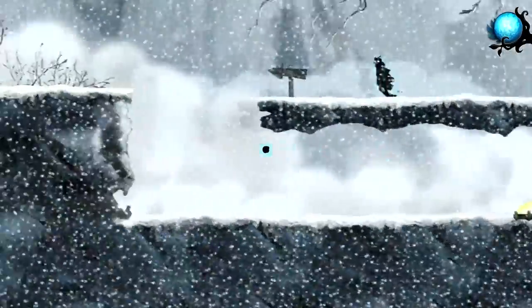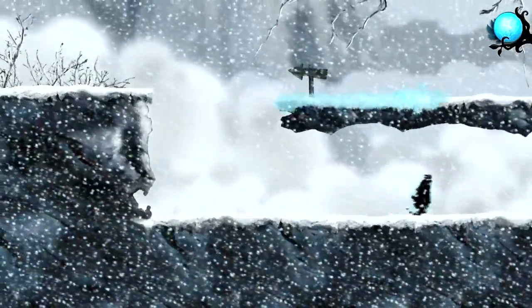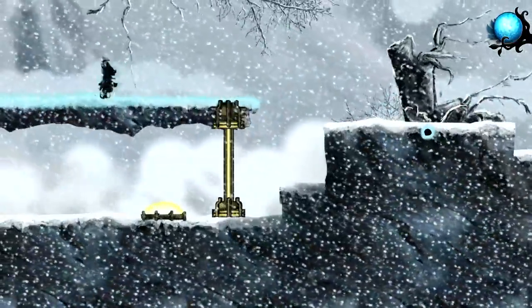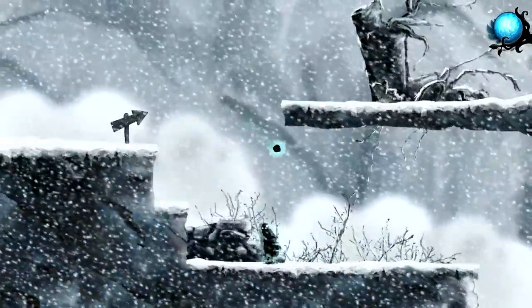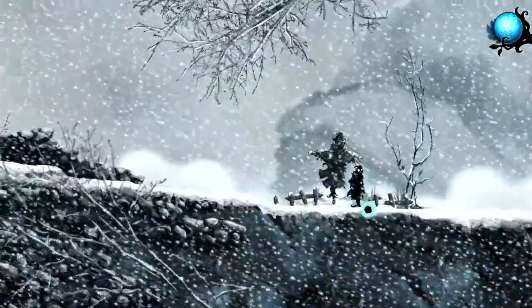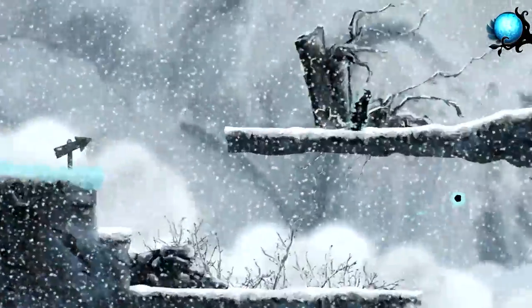Now, what's the part that I'm going to have to slip through? Oh, right here, obviously. I'll go ahead and coat that early. That way I can just do this on the second go. And get a little bit more momentum, and then things start to work out a little better. So, I guess now we need to traverse this gap. You will need more momentum to jump here. Yeah, I get it. I'm wondering a little bit, is this almost like a Metroidvania-style progression system?